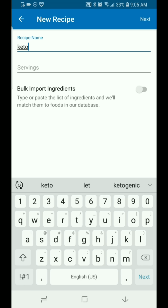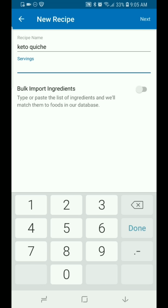Something simple, keto quiche. And I think a couple people commented that, you know, a quiche needs a crust. What you made was a frittata. We made a crust. It was just a meat crust. We used ground sausage for that crust.